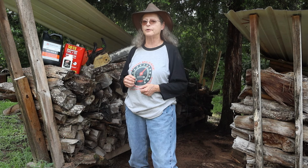I have 2 to 3 cords of split firewood on the property. Here in East Texas, we can warm our house during wintertime with 1 cord of wood. My recommendation is to have a minimum of 2 winters of split heating wood on hand. Of course, the farther north you are and the colder the winters are for you, the more firewood you're going to want to have split and ready to go.